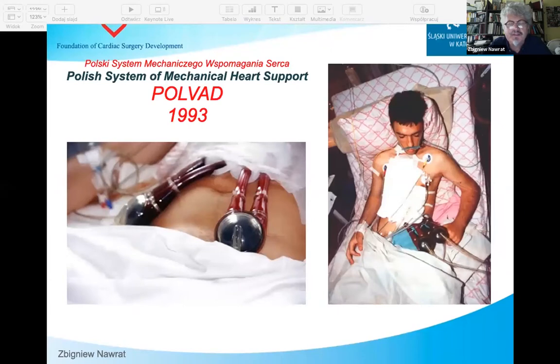The first patient was in 1993. This ventricular assist device, designed by me and my colleagues, has worked for over 20 years in clinics without any problems.